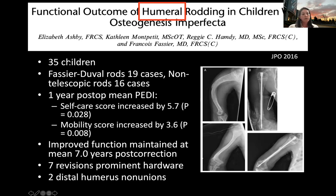This series looking at the humeral rodding, again, showed Fassier-Duval rods used in the majority of cases, non-telescopic rods in 16 of the 35 cases, and both self-care and mobility scores increased by 1 year postoperatively, and that functional improvement was maintained here in this series at least 7 years after the surgery. Two revisions for prominent hardware were reported, as well as two distal humerus non-unions.